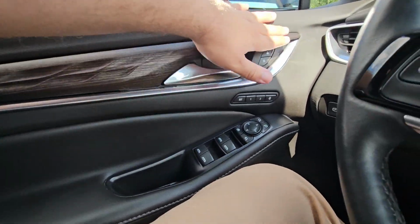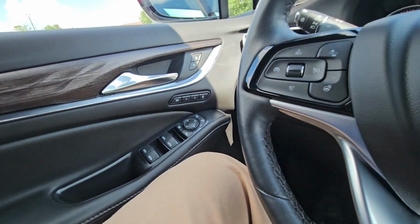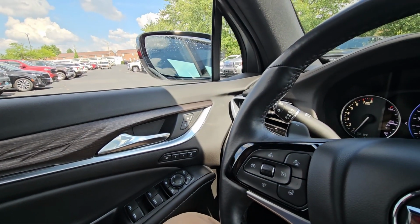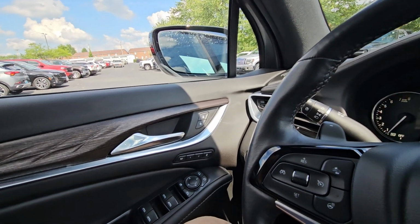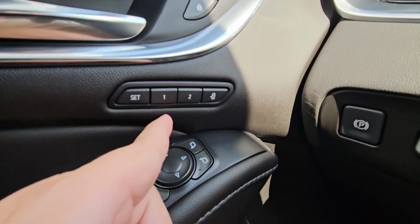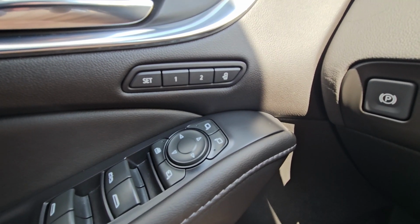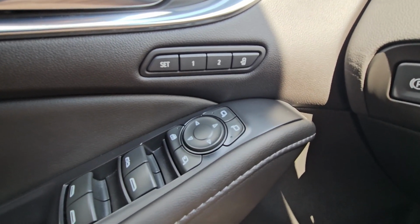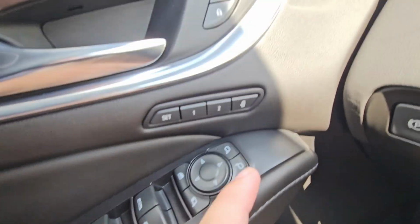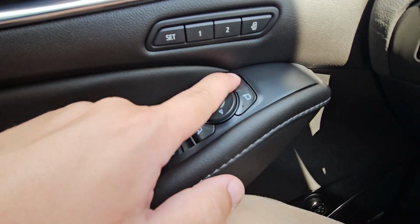You got some wood paneling here, locks, unlocks. You do have memory seats. I'm gonna turn the air down a little bit. It might pick up loudly in my phone. There we go. So your memory seats are there, so you can set the seat for multiple people, and or be able to recall it easily if maybe you let a friend drive or something like that. Underneath that, you've got your power mirror adjustments.